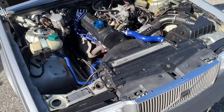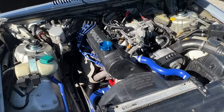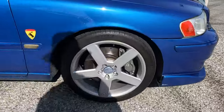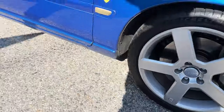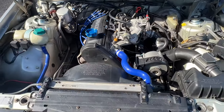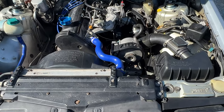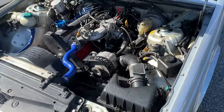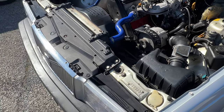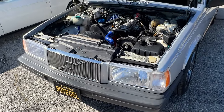Wow, look at all those silicone hoses. The IPD caps are funny too because they fit a Volvo center cap. This center cap right here will fit right into there. I think the IPD machine logo is better though. Wow, freshly painted block. It's looking pretty sharp here. Nicely done. Even the headlights are clean. Yeah, you go, girl.